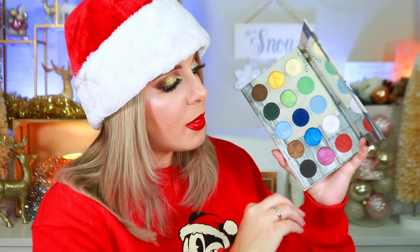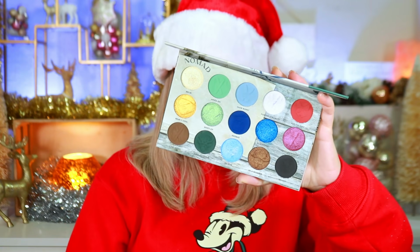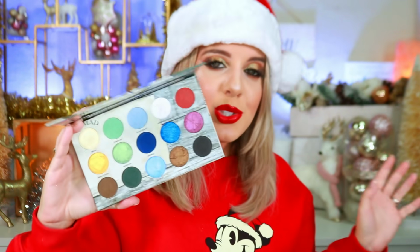I love the concept of this. This makes me feel like I'm at a ski lodge. This makes me feel like I have hot cocoa with a little Christmas tree and falling snow. Those are the vibes that I get from this palette. I ranked it really high last year, and I'm ranking it really high this year because it really is a beautiful holiday Christmas palette in my opinion. So that is why at number 5 we do have Nomad Cosmetics, the Snow Lodge palette.